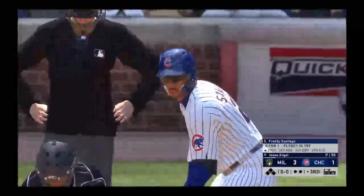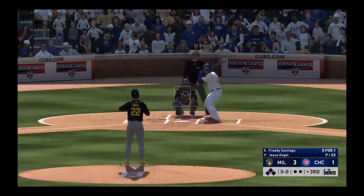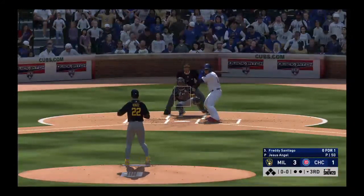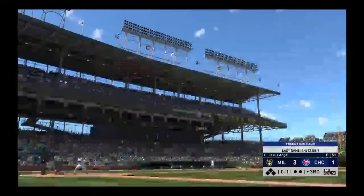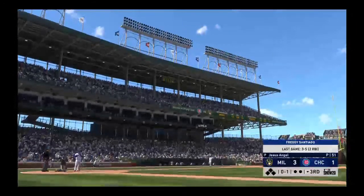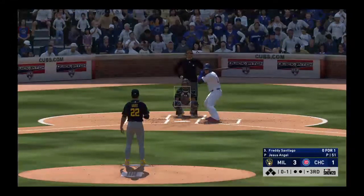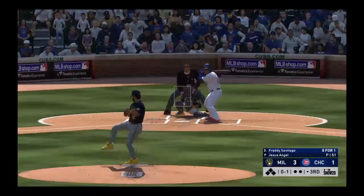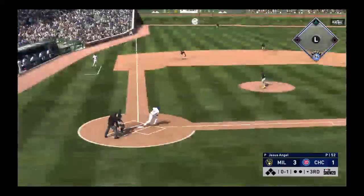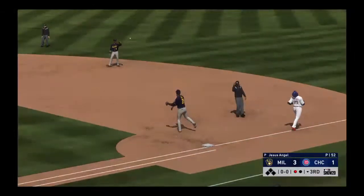Bottom of the 3rd now. Striding in, Freddie Santiago, a Silver Slugger recipient for National League outfielders a year ago. Santiago. First pitch coming. Here it is. And a check swing here, but he clearly went around on a pitch that would have been a strike anyway. It's 0-1. Pitch on the way. A bouncer to the left side. And there's 1 down now.